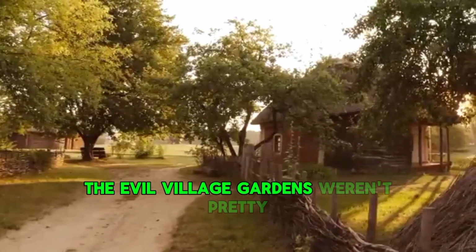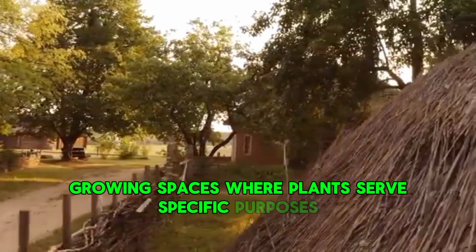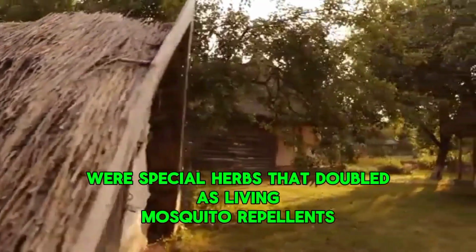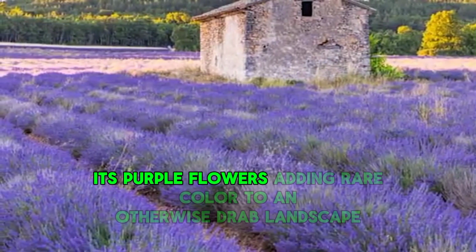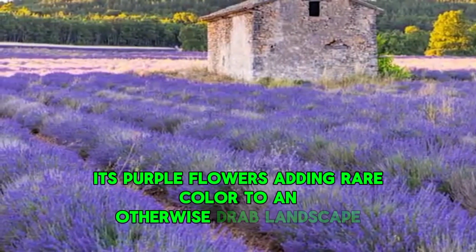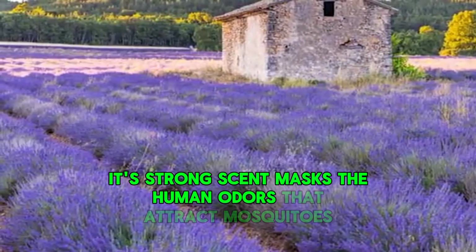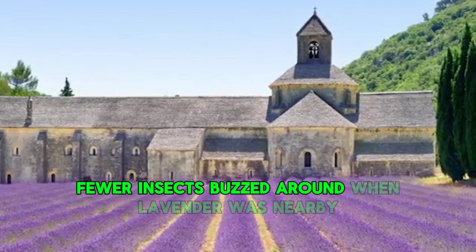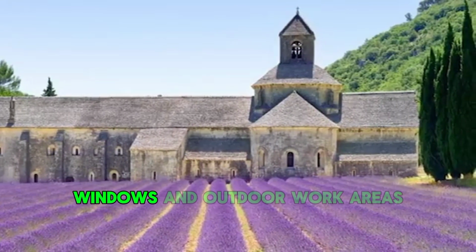Medieval village gardens weren't pretty. They were practical growing spaces where plants served specific purposes. Among them were special herbs that doubled as living mosquito repellents. Lavender grew beside many cottage doors, its purple flowers adding rare color to an otherwise drab landscape. Its strong scent masks the human odors that attract mosquitoes. Medieval folk noticed fewer insects buzzed around when lavender was nearby, so they planted it near entrances, windows, and outdoor work areas.